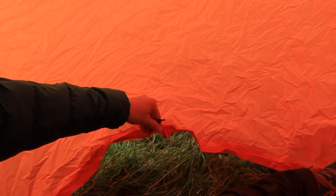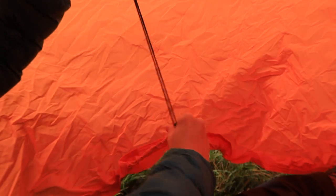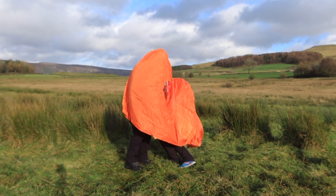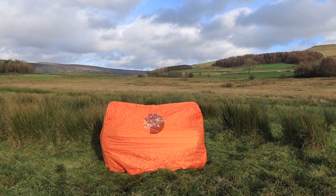Here is a draw cord closure at the base to prevent the wind from getting in, which is very simple to cinch around you when you're on the inside. I've been using a tripod at one end just while I film this video, but this does fit two people very comfortably, and that is including big packs as well. Another benefit of having two people in this shelter is it gets warm very quickly, which is perfect when it's cold and breezy outside.